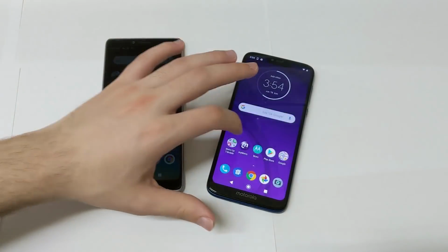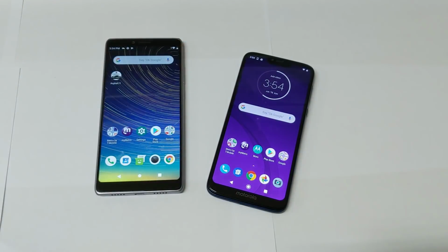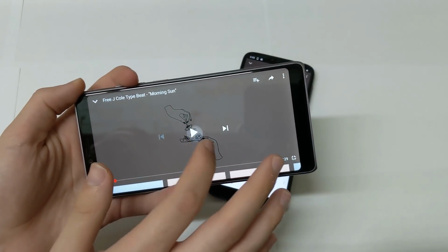And speaker quality is definitely better on the Moto G7 Power. It's louder, it's clearer, and it's front facing. So yeah, I'll still do a quick speaker test, so let's go ahead and do it. Okay, so I'll start with the Coolpad and then do the Moto G7 Power.